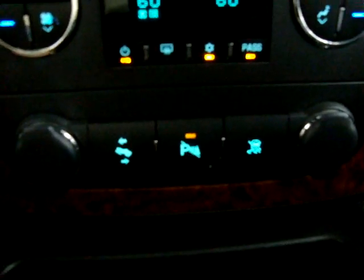So that's a pretty neat option in case you've got a really tall driver or a short driver. You can get the pedals in a comfortable position. Okay, traction control. This is to disable your parking sensors.